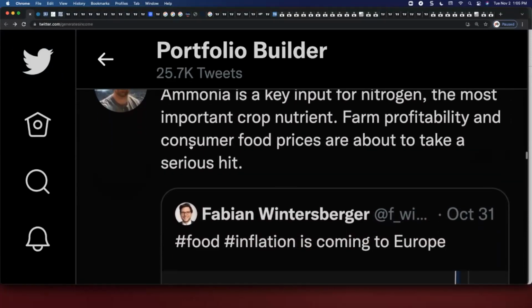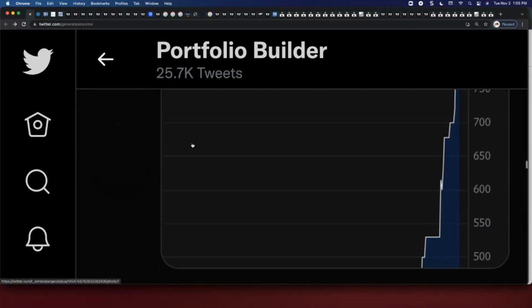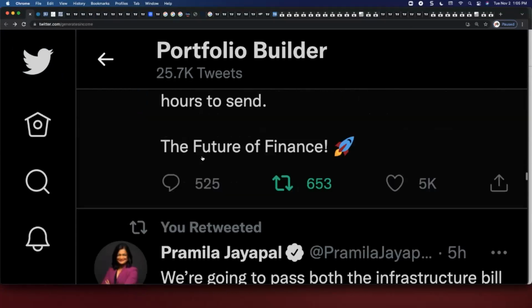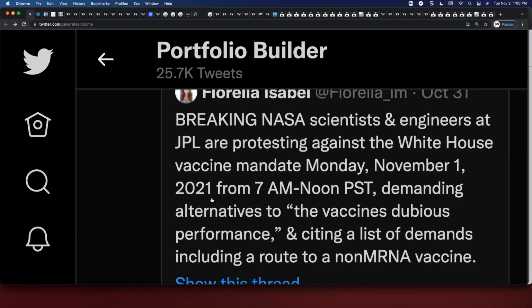Ammonia, key input for nitrogen, is going parabolic. So we're predicting food spike coming in, food inflation. Manchin says he's working to refine the Biden plan, not kill it. So we'll see how that plays out.